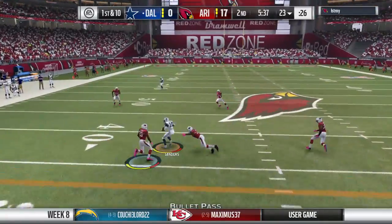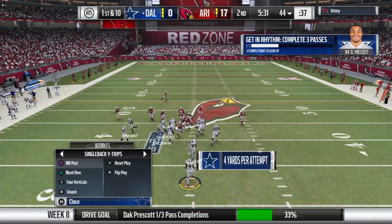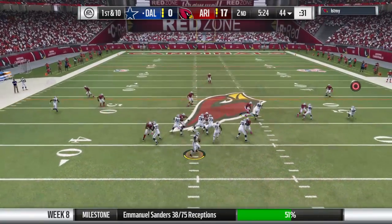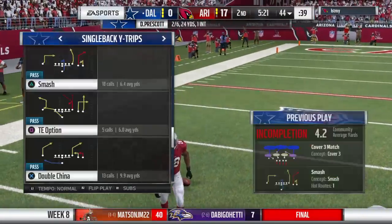We'll see. And the catch made. This is Emmanuel Sanders, and he's brought down after a good gain. It's a pickup of 21, and the Cowboys are going to get a first down. A first down throw for Prescott, and it's incomplete. Boy, he doesn't drop many like that one.